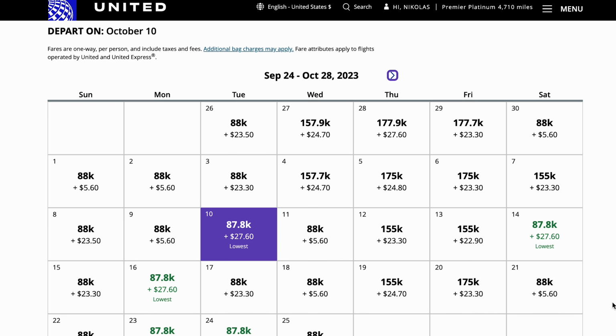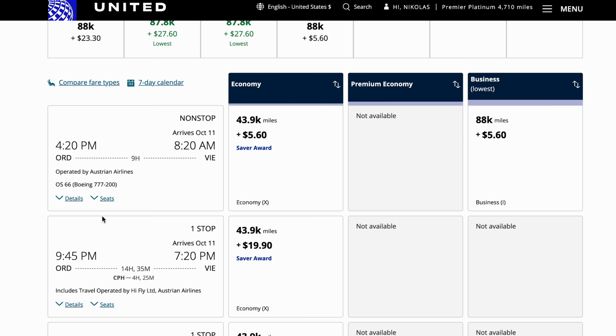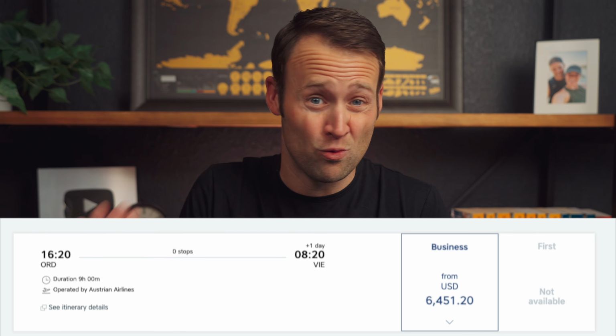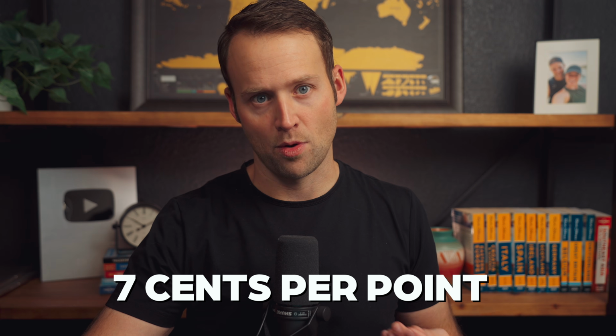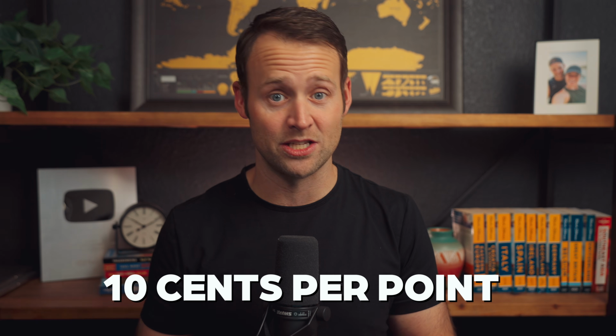Upon searching United, I found a trip from Chicago to Vienna in business class. The flights were on Austrian Airlines, which is a Star Alliance airline. Now, this isn't the most amazing seat in the world, but it's a lie flat seat. They have a professional chef on board, and this can normally retail for over $5,000 per person. And I found it for just 88,000 United miles. That redemption worked out to be about 7 cents per point. Now, I decided to book my wife's seat through Avianca Life Miles at a rate of only 63,000 points, resulting in a redemption of just under 10 cents per point.